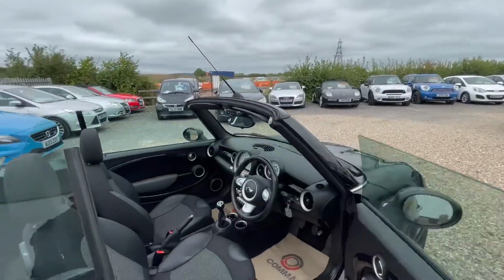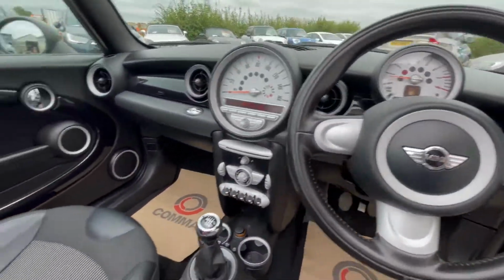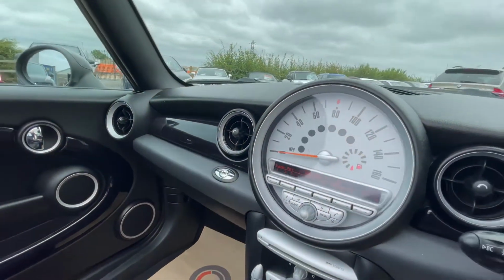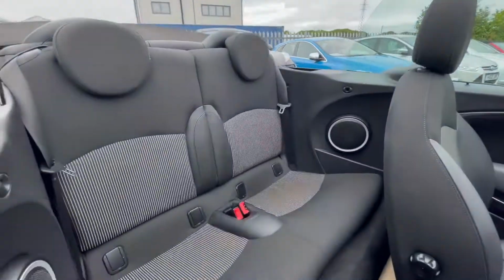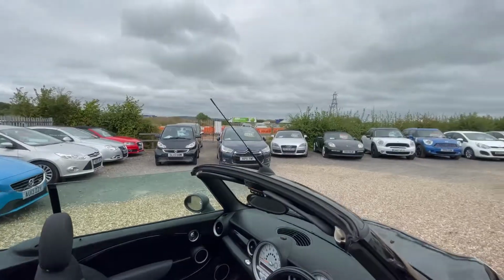Part leather seats as well, which is very nice indeed. A nice simple specification inside, climate, CD player as well, and also has a sports button to have a little bit of fun with. Isofix in the back as well, and it does have rear parking sensors, which is very nice indeed.